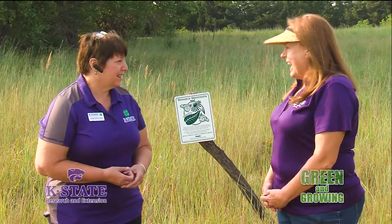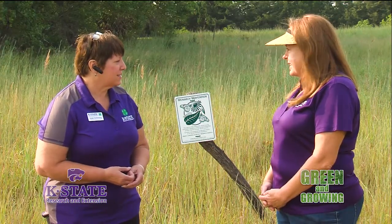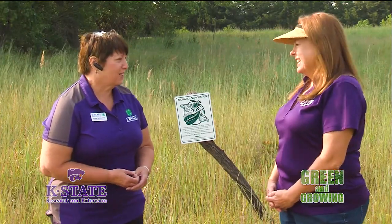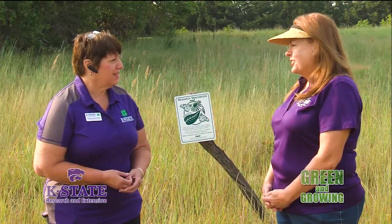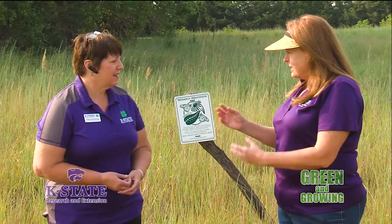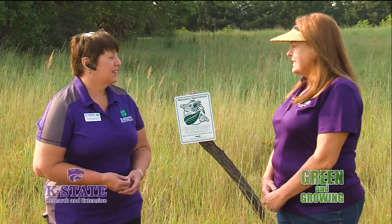So exciting. Has some of it come up? You bet. Some of it's come up, and it looks like we've had some fine little friends helping themselves to some of the greenery. We've seen some things munched off. Deer, rabbits, something has been eating on some of the plants. Well, sure. Hopefully they've left some for the monarchs to also enjoy. Absolutely. And so the monarchs lay their eggs on the milkweed. Is that the whole idea?